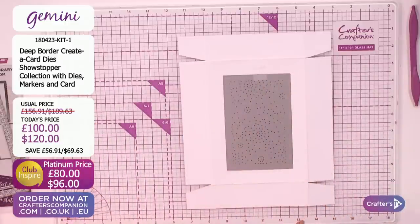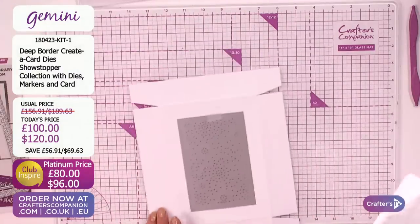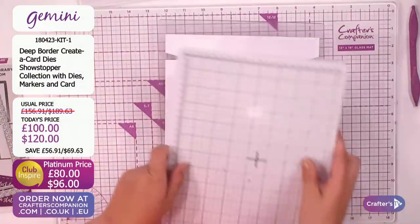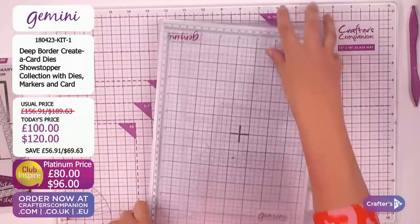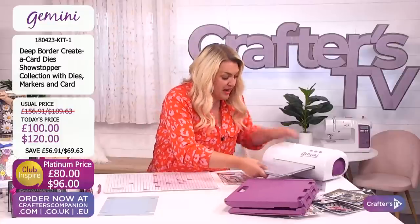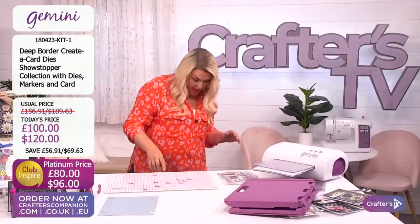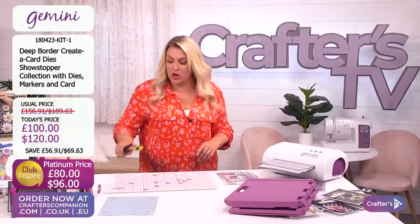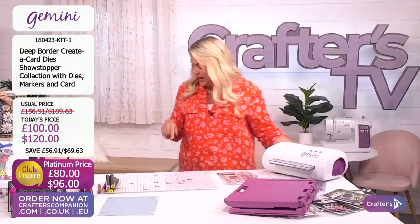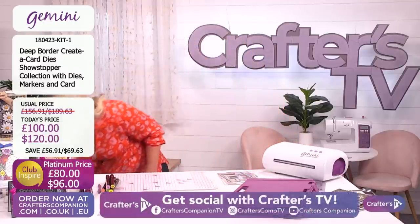Now, the only thing is, I'm going to have to use my large Gemini plates. There we go. So I'm going to go into the base plate, magnetic top plate, straight through my Gemini. That'll do me all of the cutting. And then I've got some of my tri-blends ready. And if you've got any comments, it would be a good time, because I'm going to get a little bit out of the bin here.